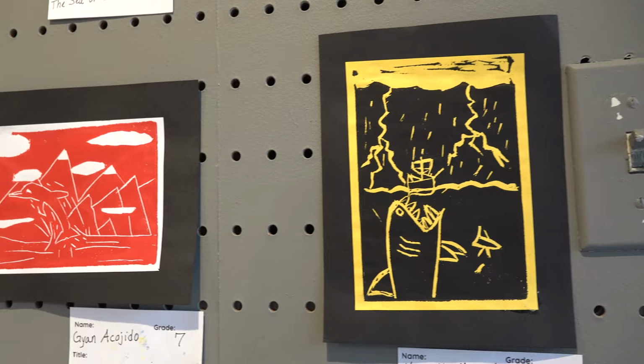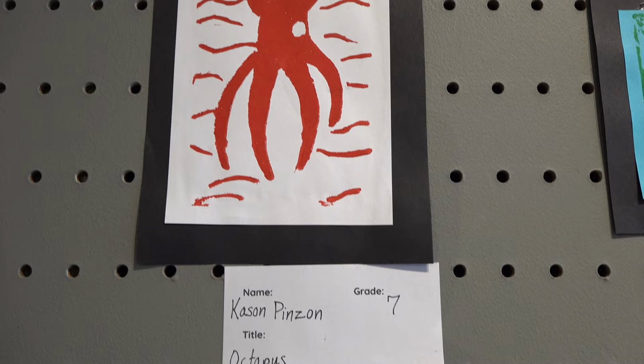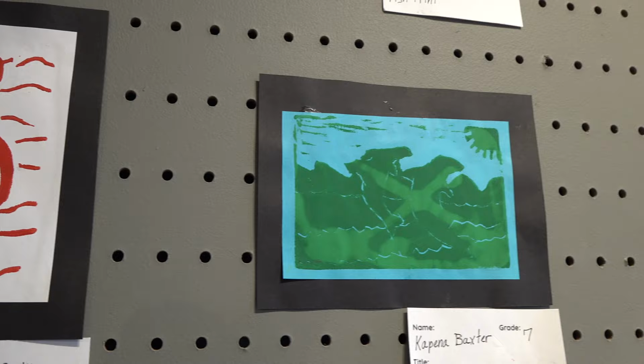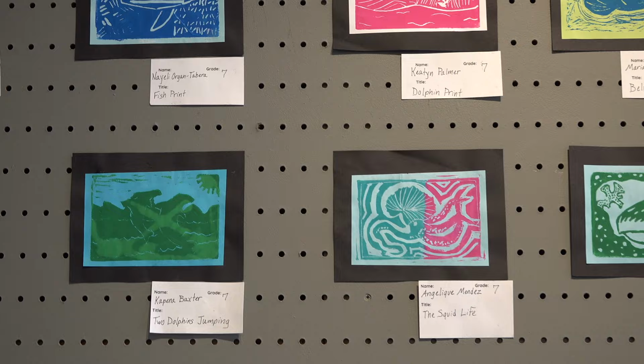We also do printmaking, which is lino prints, where students need to carve into a block, which is made of some linoleum sort of substance. And then they roll ink onto that block and then print that on paper. So there's a lot of decisions that need to be made as far as their design, the color combination, things like that. There's some really creative students at Chiefess, and it's really fun to see what they come up with.